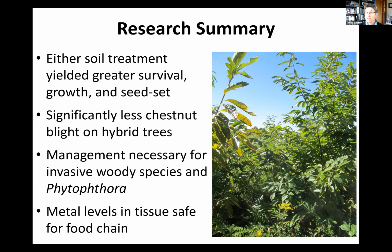We saw some signs that Phytophthora might be lurking in our site. And we also want to take a look at Mycorrhizae after 15 years. So we're planning on returning and seeing how they do after another few years regarding that treatment and height and growth.